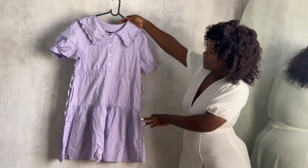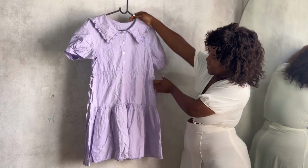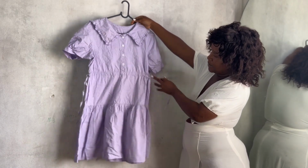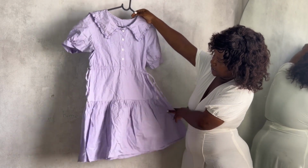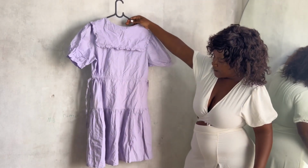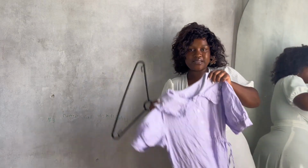Up next is this very bright lilac dress. I like it. It has some waist ties. It ties on the waist so the waist can be a bit cinched. As you can see, it is two-stepped. It is tiered. It has this nice collar, and this is what the back looks like. It doesn't have any major stains, so it's a 10 out of 10. 10 out of 10, my darling.